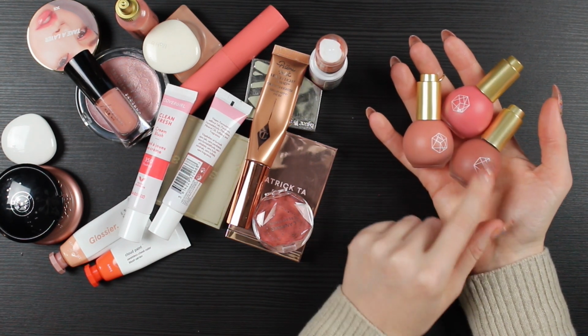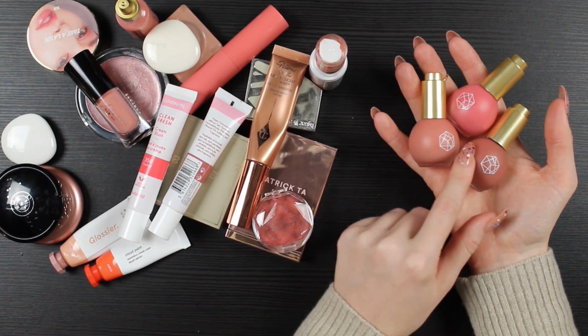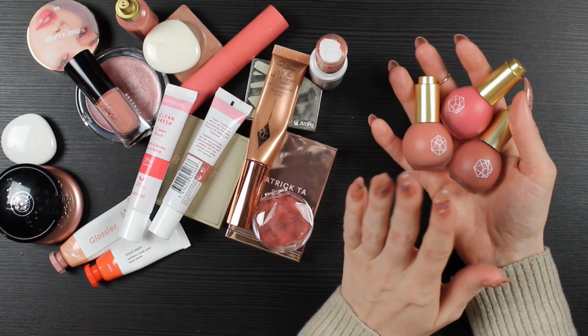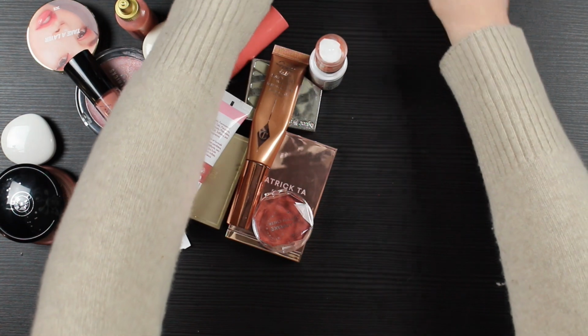And I really love these three colors. I'm not going to go on at length about them right now because I did that really thorough review, and I'll try to remember to link it down below. But I definitely want to hang on to these. I'm going to keep all three of them in my collection.